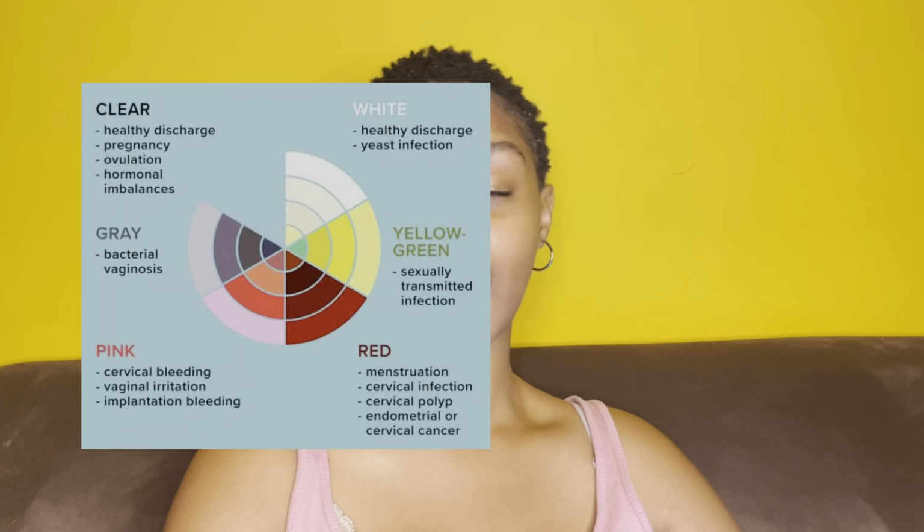So the next color according to the chart is red. Red, obviously menstrual cycle, obviously the bleeding, or cervical infection, or cervical polyp, or endometrial or cervical cancer, or implantation bleeding. So there's so many things that you could be bleeding from other than your period. But these things are not so likely, you know. If your period is unusual, if the bleeding is not what you're used to, these could be the other things causing it. If it's not the date of your period, if it's just unusual, you should worry.